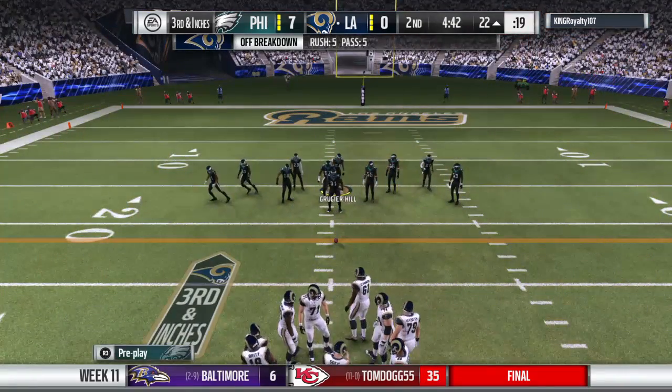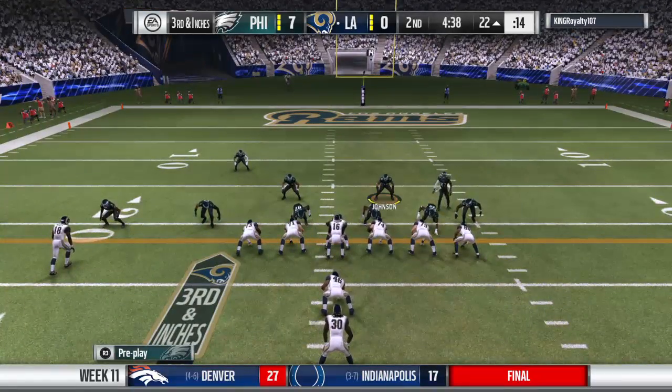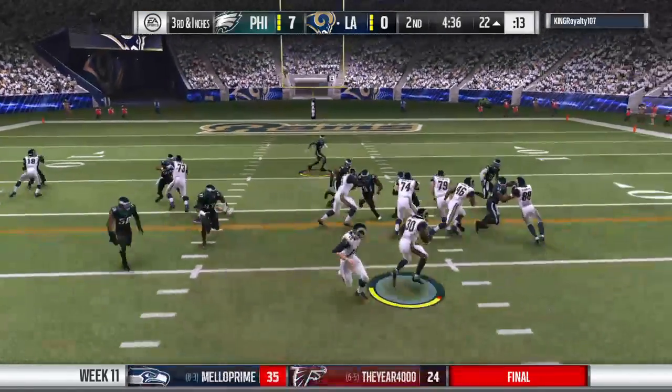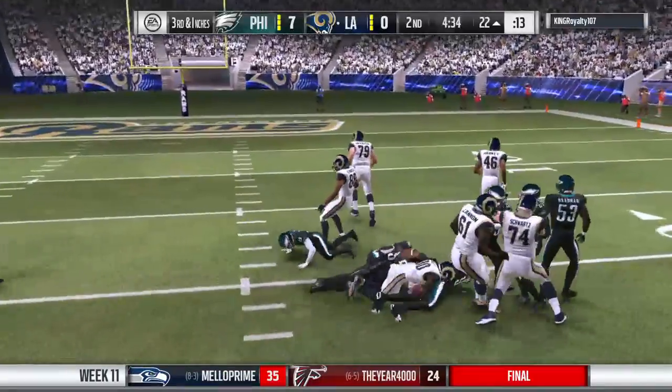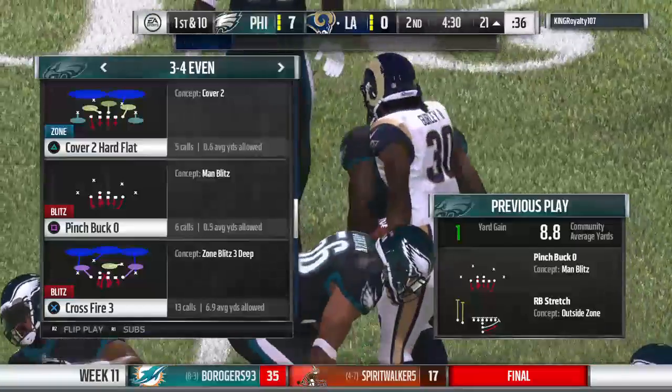Completed pass on 2nd down. Now it's 3rd down as the defense looks for the stop. They come out here in the eye. They'll try and pick up the first with Gurley. Officially a gain of just a yard there, but they do convert on 3rd and inches.